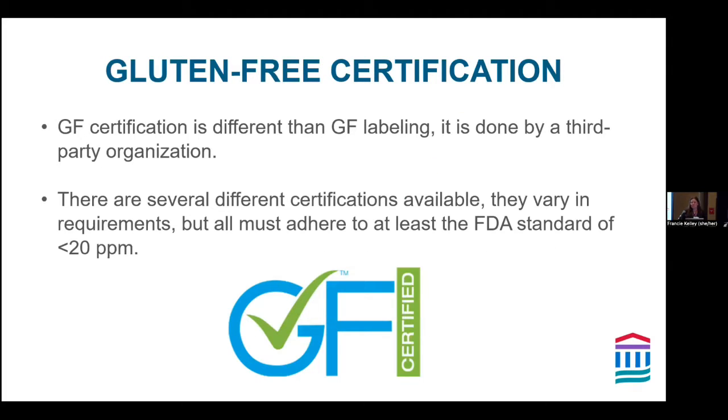Now, what about gluten-free certification? Because I know a lot of people are confused between gluten-free labeling and gluten-free certification. So gluten-free certification is done by a third-party organization that the manufacturer hires. And again, that's something voluntary. And there are several different certifications out there, and they all vary in their requirements. But they do have to adhere at the minimum to the FDA standard of being below 20 parts per million.